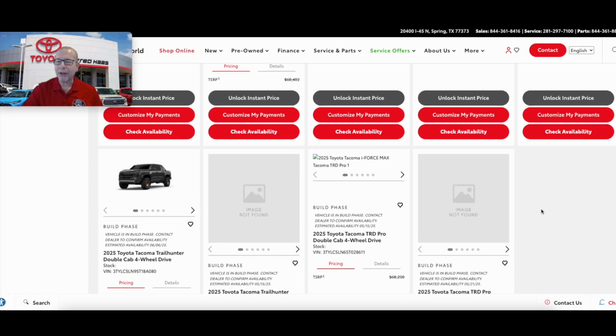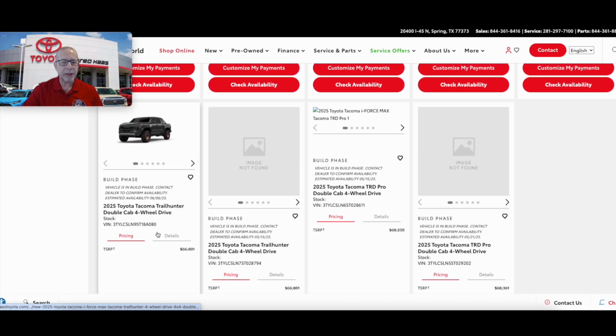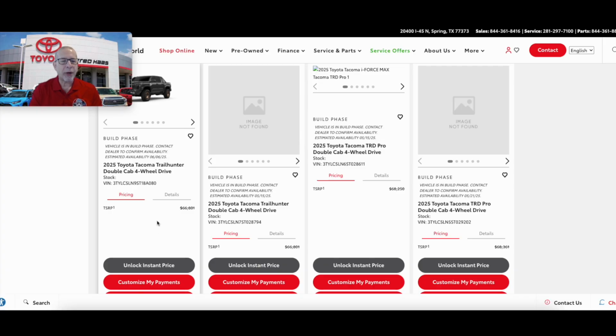Okay, I see a Pro. I see a Trail Hunter. All right, we've hit pay dirt here. We have one in the build phase. Looks like none of these are in stock. We have a Trail Hunter in the build phase, $66,801, supposed to be in June 6th. Then we have another Trail Hunter, $66,801, same price, due in May 15th, so coming soon.